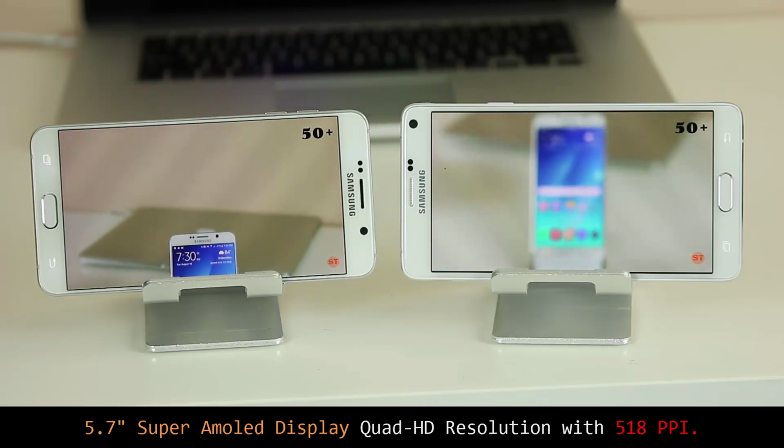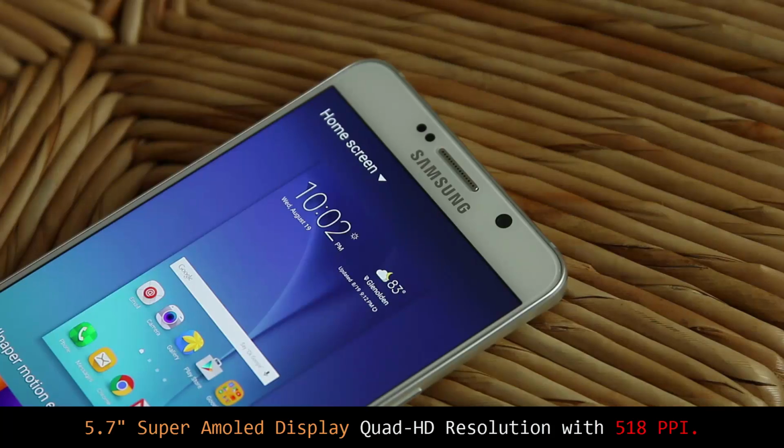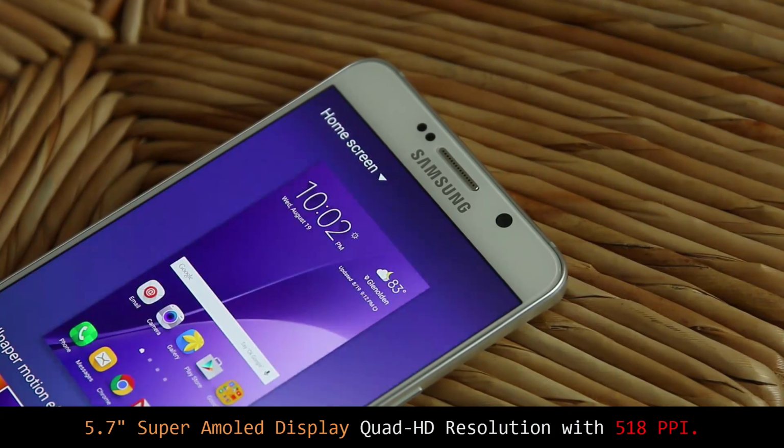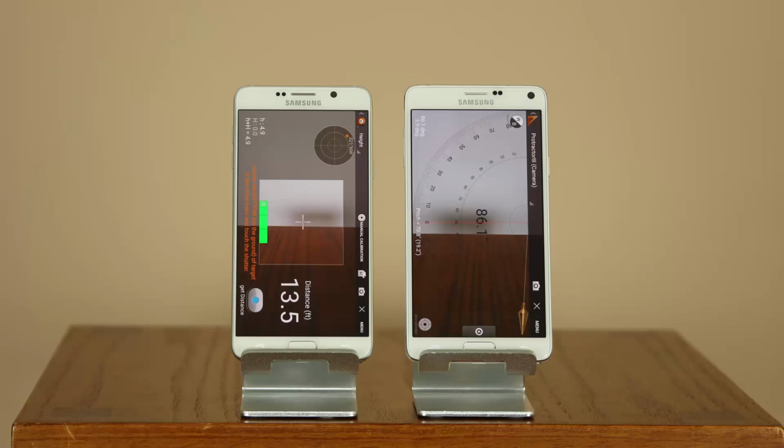Display quality of the Super AMOLED screens is undisputed, and there's plenty of evidence to support that online if you look in the right places. So rest assured, you get the best-in-class Quad HD display on the market with either one of these phones. Let's also quickly take a look at the size and weight as well.